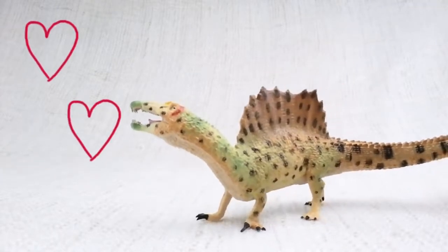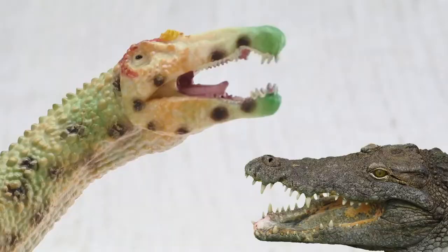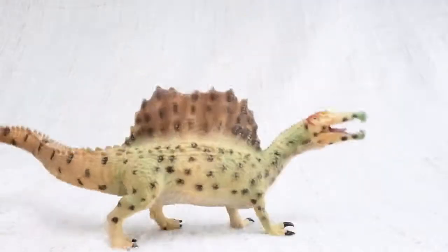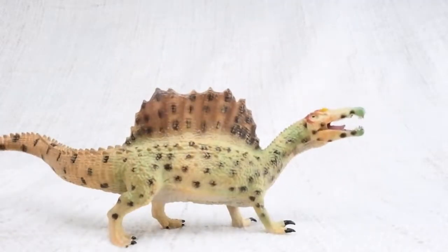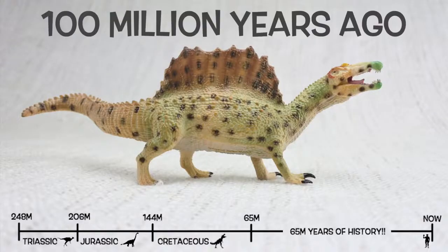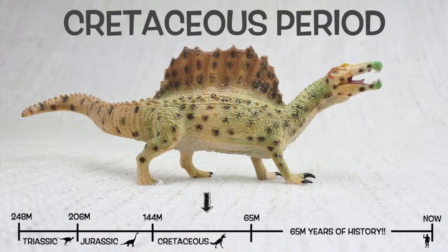Spinosauruses. It had a head like a crocodile. It could probably swim, and also walked on 2 legs or 4. How versatile! Spinosaurus was found in North Africa, and it lived about 100 million years ago in the Cretaceous period.